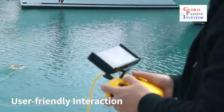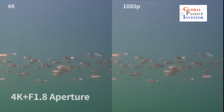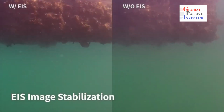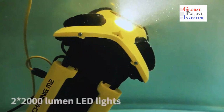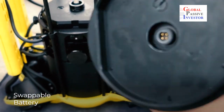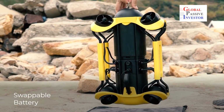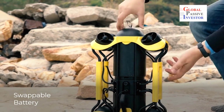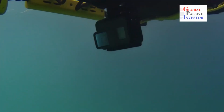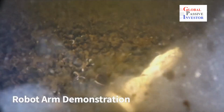Users can control the Chasing M2 with the aid of a smartphone or tablet, which allows viewing from its integrated 4K 30 frames per second camera. Power is provided by a 97.68 watt-hour lithium battery, which provides up to 4 hours of dive time, as well as an optional swappable 200 watt-hour battery. If you need a better look at underwater events, you can mount additional GoPro cameras on the M2's front and rear.